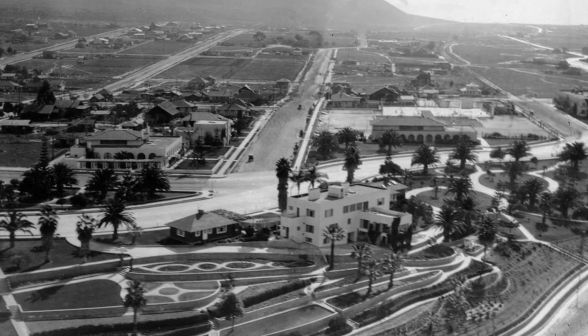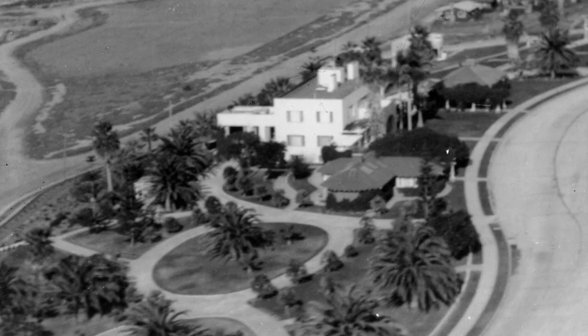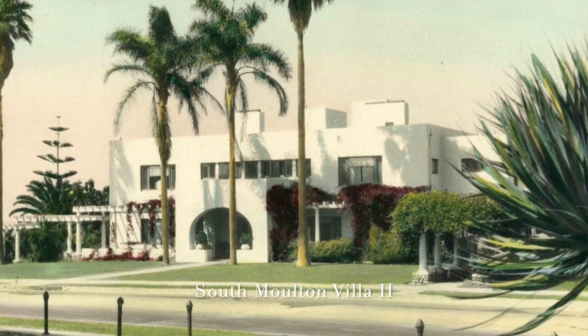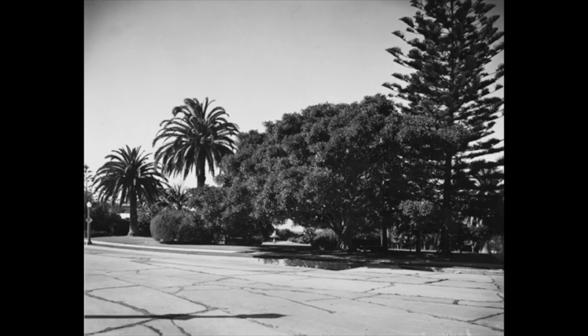I learned from the La Jolla Historical Society that the tree was planted in the early 1900s by Ellen Browning Scripps for her beautiful home garden known as South Moulton Villa. She originally built her house and gardens in 1897, and it was rebuilt after a fire in 1915. We can see it was a fairly large tree in this photo.